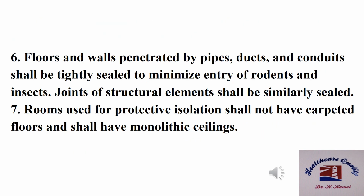Number 6. Floors and walls penetrated by pipes, ducts, and conduits shall be tightly sealed to minimize entry of rodents and insects. Joints of structural elements shall be similarly sealed. Number 7. Rooms used for protective isolation shall not have carpeted floors and shall have monolithic ceilings.